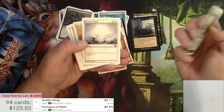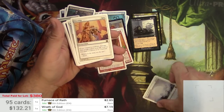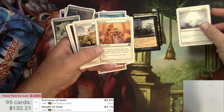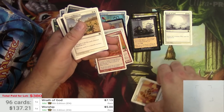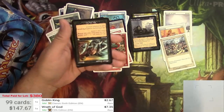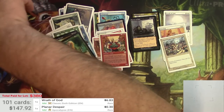$4.49. Maybe anything. Wrath of God. There we go. And a Worship. There we go. These are played, like, obviously they were played without sleeves, but they're still going to be okay. Worship, $5 there. Okay, now we're getting somewhere.